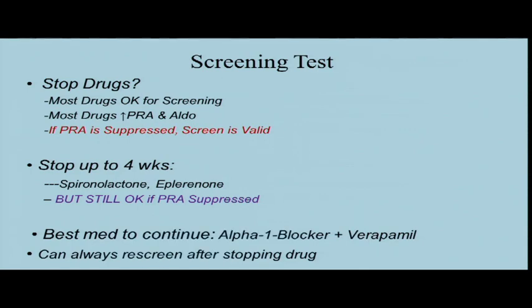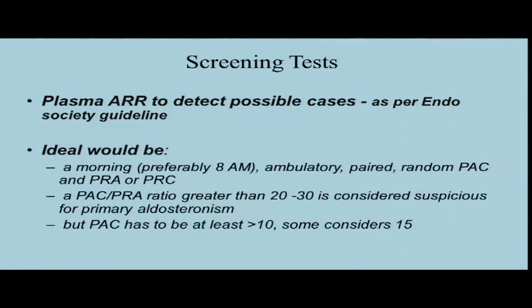That's the real case. And if you decide to stop those medications, the best medicines to continue are alpha-1 blocker and verapamil. And the best screening test is you do aldosterone and renin and calculate the aldosterone-renin ratio. The exact ratio, there is no agreement on exactly what should be the cutoff point. Most people choose the ratio between 20 to 30, and if your aldosterone is more than 10, some people want at least aldosterone of 15 and ratio of 20 to 30 for diagnosis.